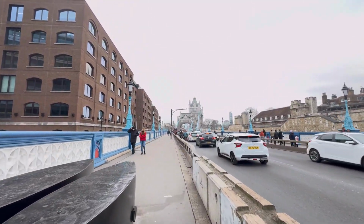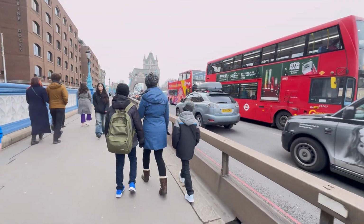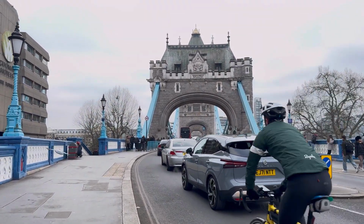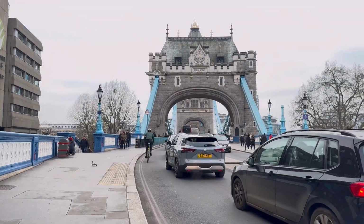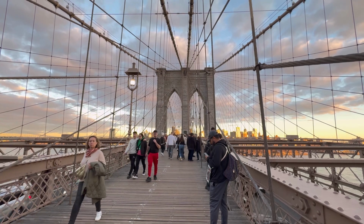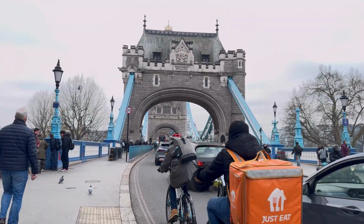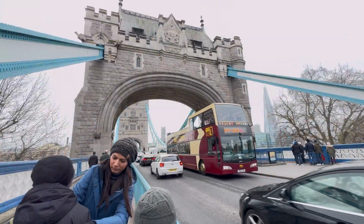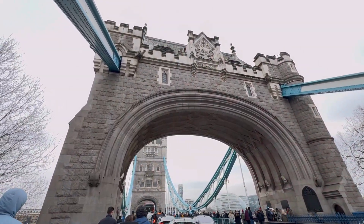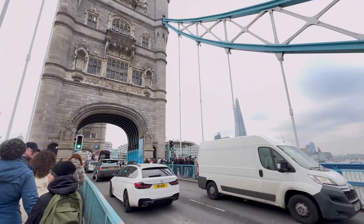Okay, we have started to walk on the Tower Bridge. I wonder what's nicer, walking on the Tower Bridge or the Brooklyn Bridge in New York City. Oh, Brooklyn Bridge. This is very beautiful, but Brooklyn Bridge is something, 130 plus years old. Okay, so there's the Explorer Tower Bridge.